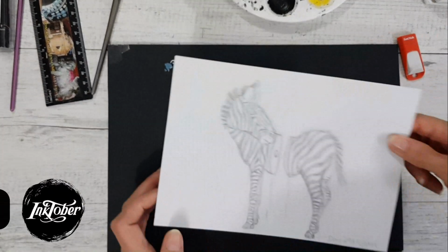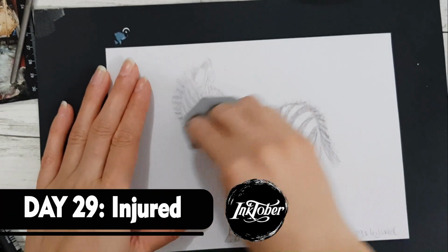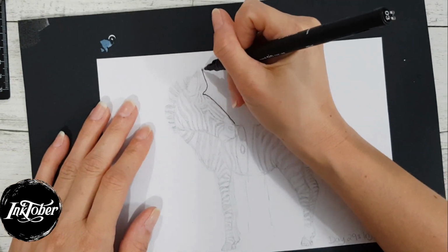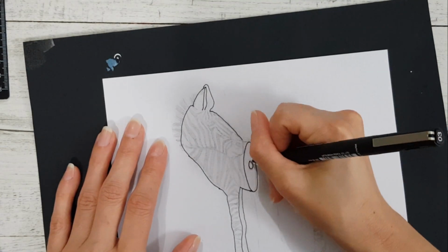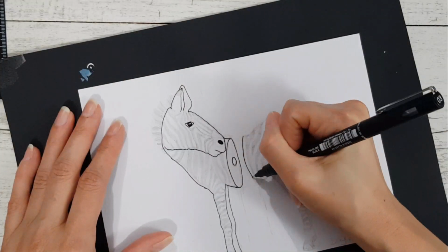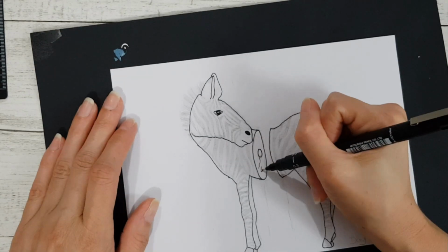So day 29 is injured, and yep, the first thing that pops into my head is an animal cut in half. So that's what I went with. Now, what animal I was deciding at first to do was a rabbit, but I thought, well, I didn't really want to draw a rabbit. I wanted to draw something that I hadn't drawn before.